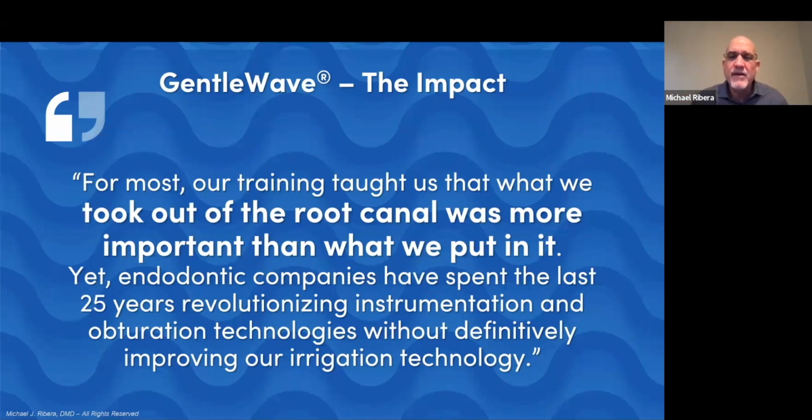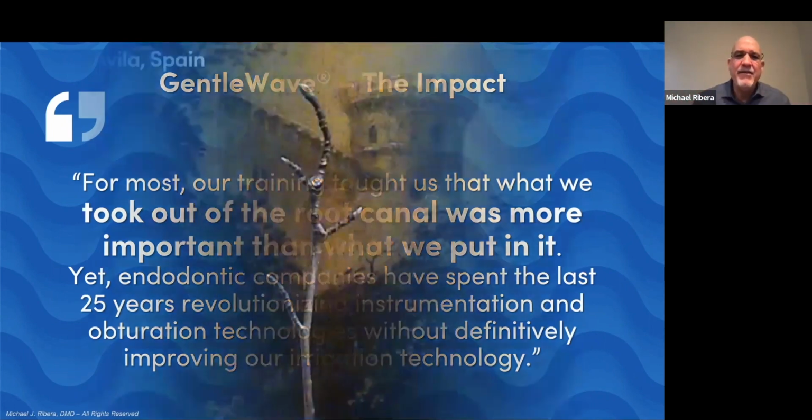And you have to ask yourself, why? Why has this happened? I wondered for a long time, why is it that we are not seeing more technologies that provide us with a sense of getting things cleaned in there?